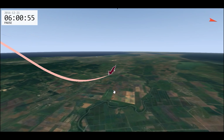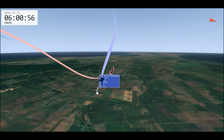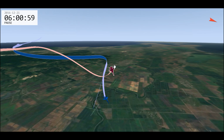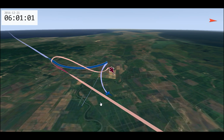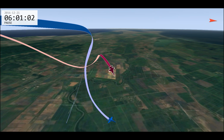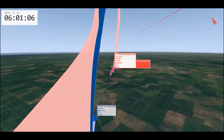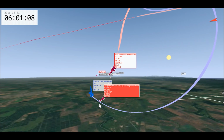So right here, looks like he fires an AIM-120C. That's obviously way too close. That happens sometimes. You don't notice the closure rates. You squeeze one off. Happens all the time. And then we're kind of getting into this. I fire another one here.